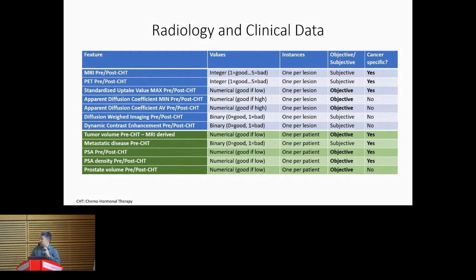Some of these features are objective, meaning they are instrument readouts. Others are subjective, meaning they are evaluated by a clinician. So the objective features are preferable because they are more reproducible. And some of these features are cancer-specific, meaning they can only be caused by cancer. Others can be caused by other things; they are not specific. So the ideal features are those that are objective and cancer-specific. I draw your attention to standardized uptake value, tumor volume, and PSA.